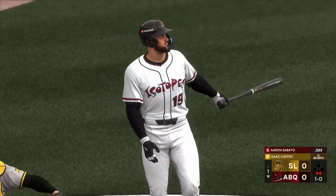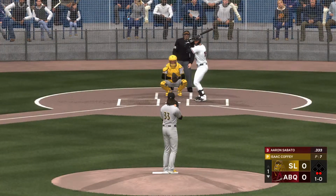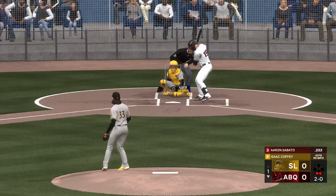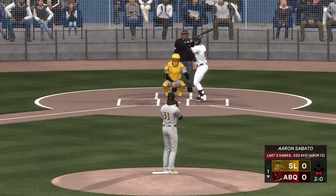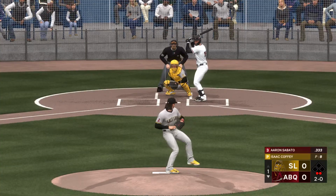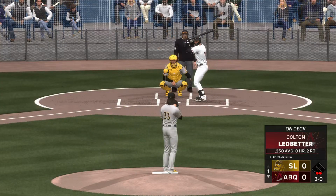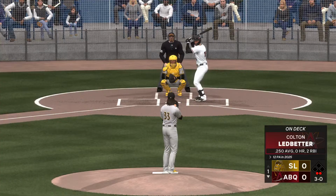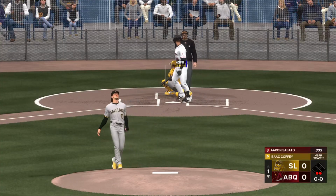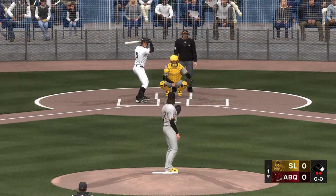Ball that's outside. Ball. Next pitch misses. 3-0. That just missed. Ball four. Walked the batter on 4 pitches. That 2-out walk can be a real lift for the offense.